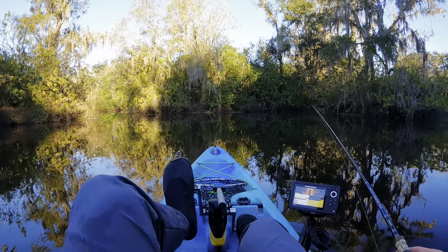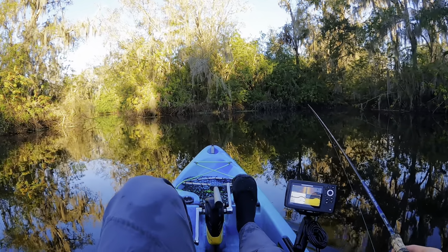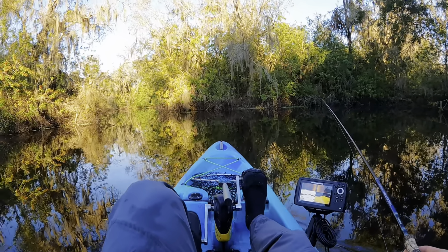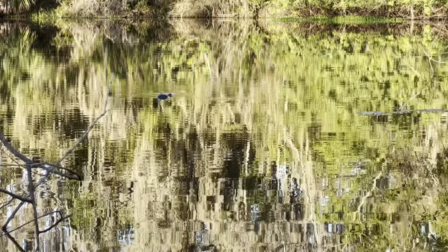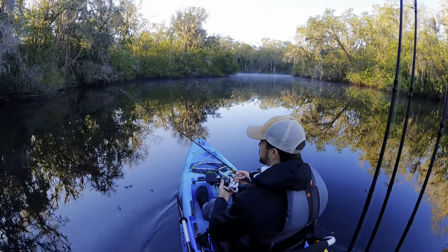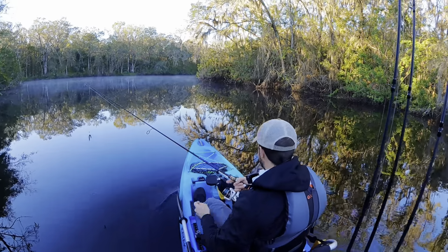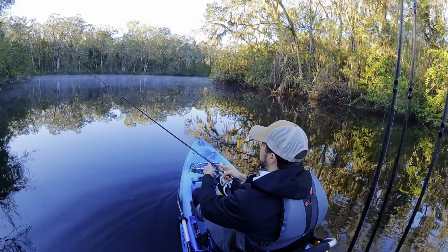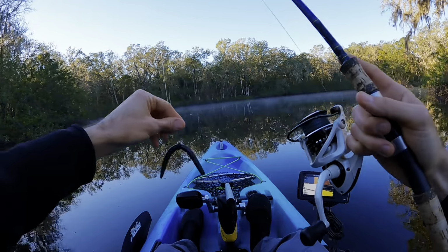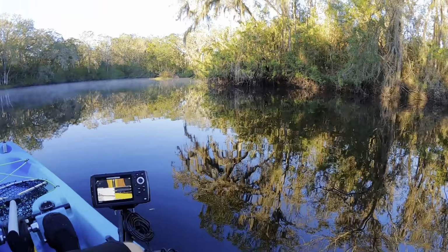Those two that I caught definitely have not moved up yet. So I'm gonna try to continue to intercept them on their way up to spawn. So we'll see if we can continue to do that. The Wacky Rig for a little bit, see if I can catch any on a moving bait.